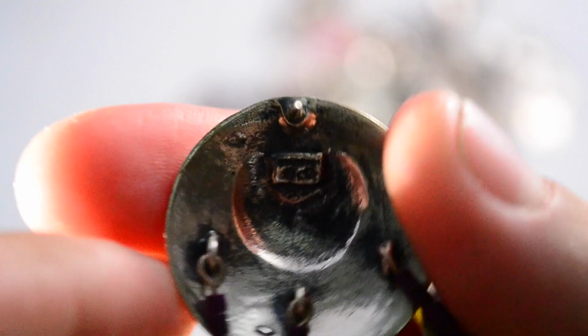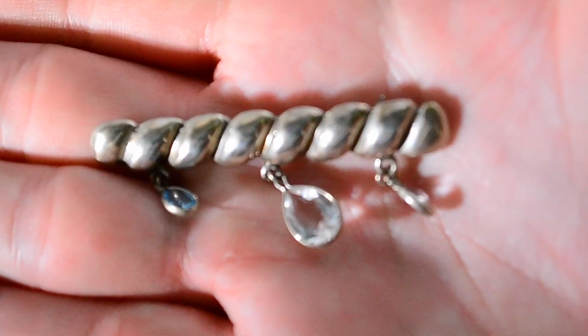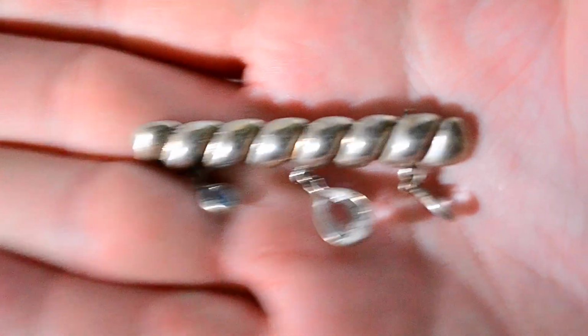These are marked right here. Again, pretty hard to see. Mark sterling, and then they have some other maker's marks. So I'm just going to try and go through the rest of these kind of quickly. There's a sterling little brooch right there.